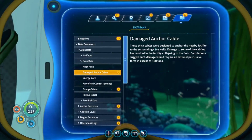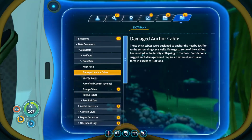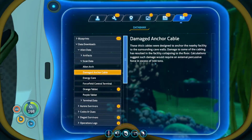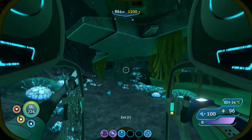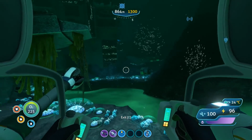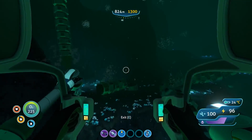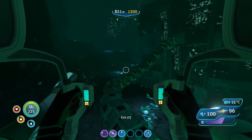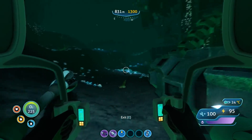What are you about? These thick cables were designed to anchor the nearby facility to the surrounding cave walls. Damage to some of the cabling has resulted in the facility collapsing to the floor. Calculations suggest such damage would require an external percussive force in excess of 300 tons. Okay, wow. So something very big happened to this facility. Oh, hang on a second. You know that skeleton that we scanned? This alien structure appears to have collapsed to the sea floor. And it said that it suffered head trauma from like ramming into something.